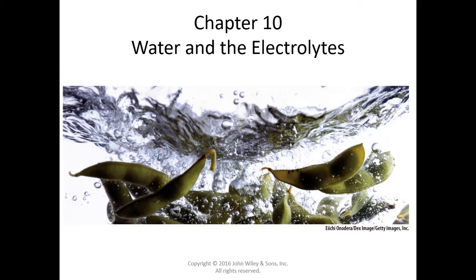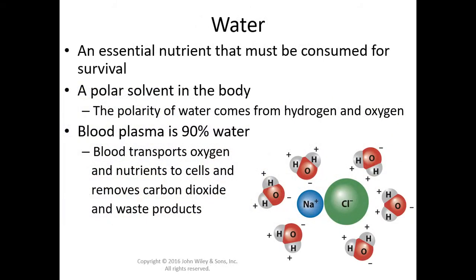And on to water and the electrolytes. So we're moving into the minerals, and nutrition textbooks, when looking at the minerals, always start with water and the electrolytes. And that's because the electrolytes are minerals in their charged form in solution. So here we go. We know how important water is.